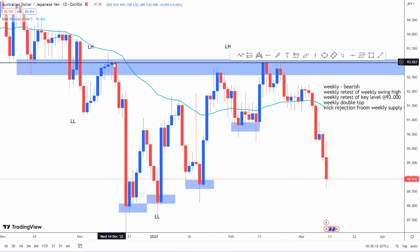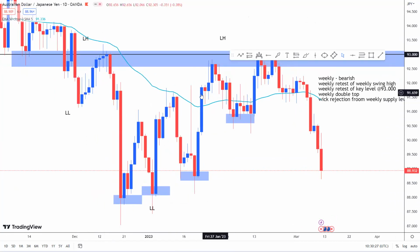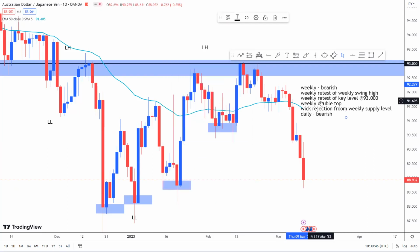So you can see from the daily time frame, this right here is the swing high that led to this swing low. So as long as we stayed below this, every one of these price actions in between are complex pullbacks. We're still very much in a bearish market structure. So this leads me to saying that the daily time frame is very much bearish also, even though we're clearly having a complex pullback. Daily time frame bearish.